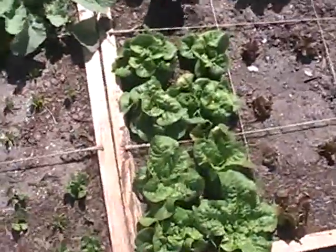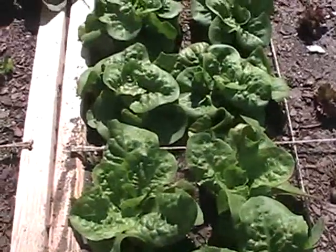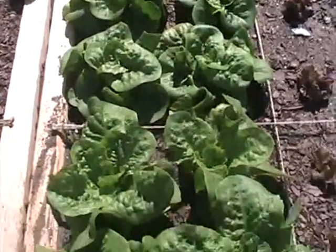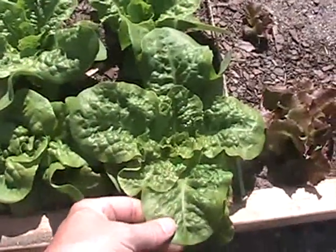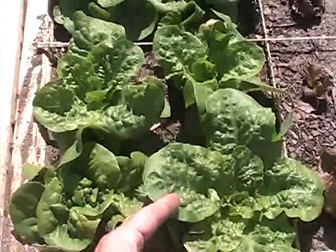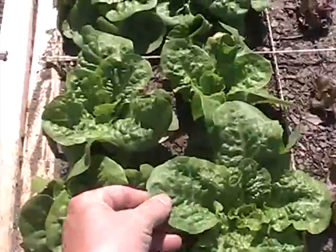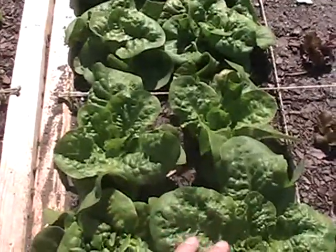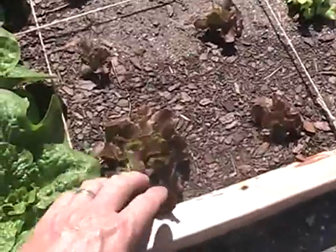So moving on, this is that butter crunch lettuce, and last night we actually picked the first leaves and tried it on some turkey burgers that I cooked out on the grill, and this is great lettuce. It's not bitter at all. It's real soft, real buttery tasting. It was really good. I really enjoyed it. Red Sails is coming along.